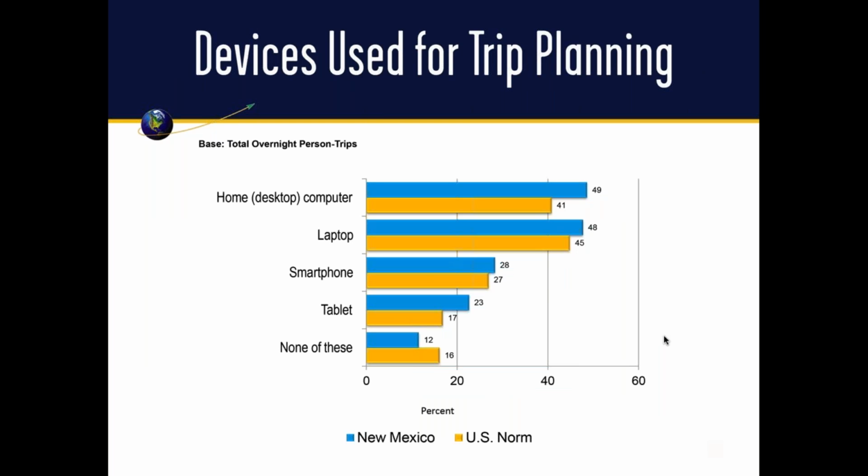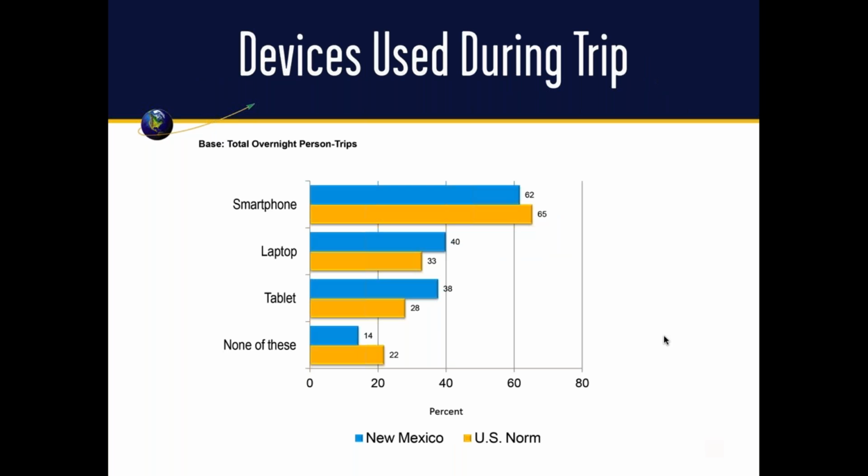Again, based on Longwoods' information, visitors to New Mexico are also more likely to use technology, whether it's a desktop computer, laptop, smartphone, or tablet, for trip planning than the US average. So this goes into the necessity for us to make sure that the new version of NewMexico.org was responsive in design, knowing that we need to provide the most seamless and easiest navigation tool for people to use while they're in that trip planning phase.